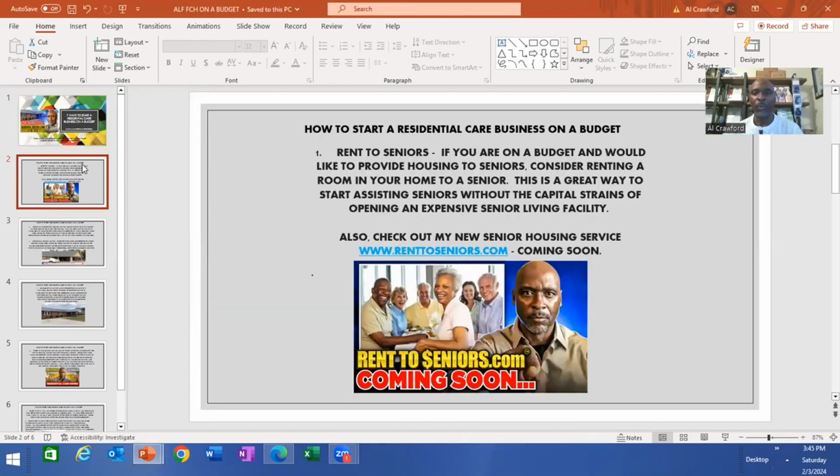So the first way to start a residential care business on a budget is rent to seniors. If you are on a budget and would like to provide housing to seniors, consider renting a room in your home to a senior. This is a great way to start assisting seniors without the capital restraints or strains of opening an expensive senior living facility.